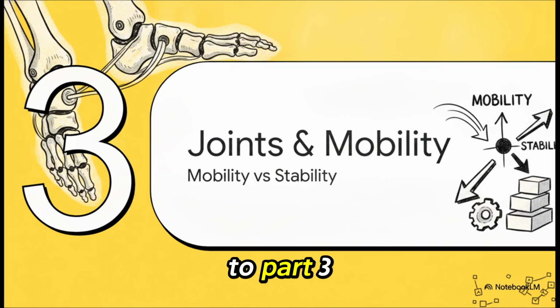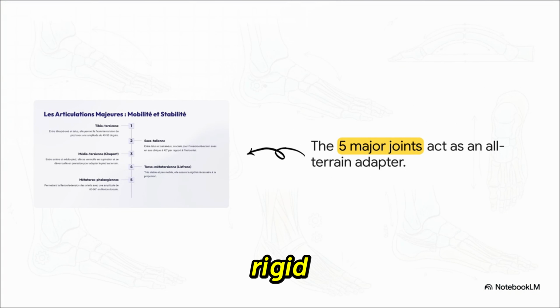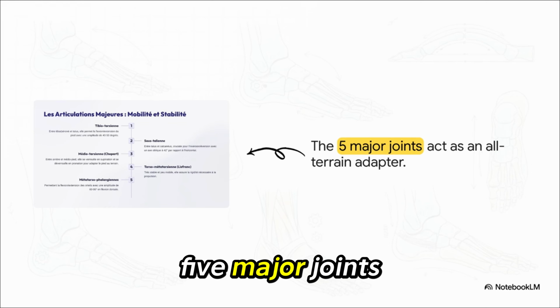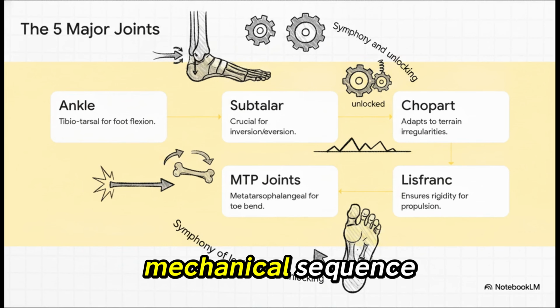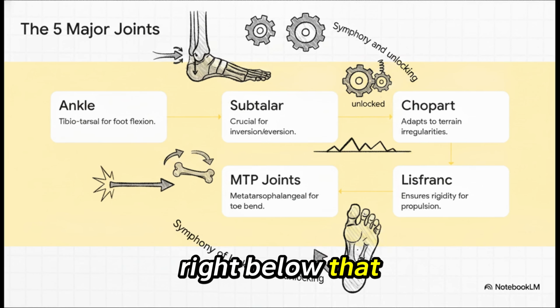Which brings us to part three, joints and mobility. So how does that rigid bony foundation adapt to a rocky trail or a slanted sidewalk? Well, it transforms into an all-terrain adapter, thanks to 5 major joints. It's basically a mechanical sequence. First, the ankle lets the foot move up and down. Right below that, the subtalar joint manages your side-to-side tilt.